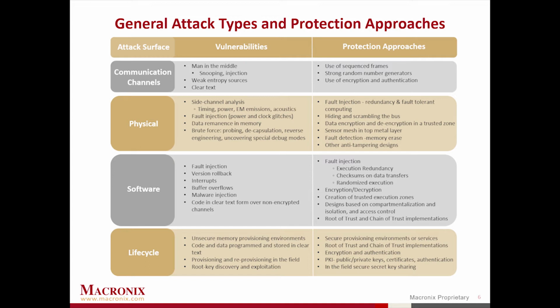You could have a weak entropy source, entropy being defined as a level of randomness. And so you could improve the random number generator, for example, so that it is more random and has higher levels of entropy. You could study the text that you're sending and make sure that any text that is critical is encrypted, or at least use authentication at the beginning of some sort of communication.